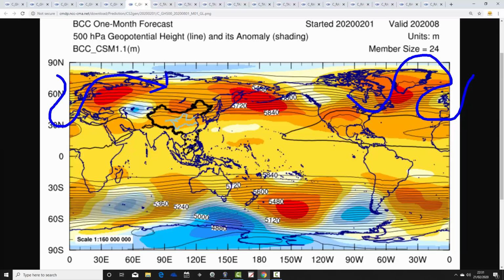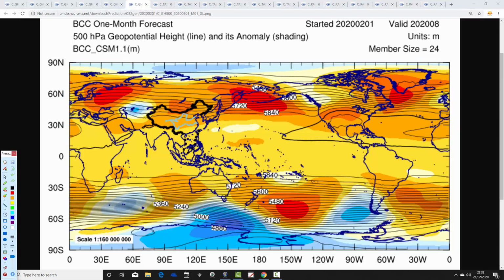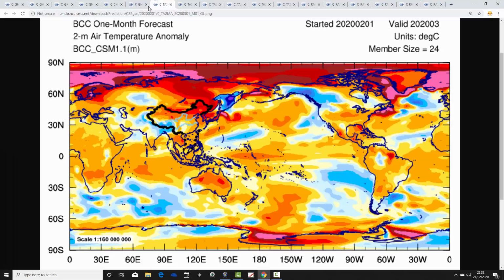It's 6 months away, so it's hardly worth worrying about at all. But it's interesting that both of these models are forecasting something a little bit cooler and a little bit more unsettled later in the summer.